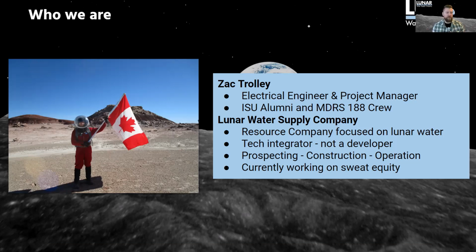So we're not going to be building rovers. We're not going to be building drills. Just like a resource company doesn't build their own trucks or their own buildings; they partner and get contractors for that. We're following a prospect, construction, operation roadmap, and that's currently where we're at. We are a startup on sweat equity, trying to build a business case within Canada for space resources, and that's where we're sitting today.